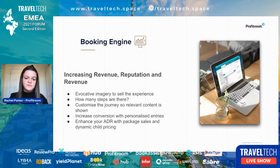And then looking at the customer journey as well. So how easy is it for them to get to that final step? How many steps are there within the booking process? And is it really clear what they need to do next to then carry on that journey as well? We also have some really great tools to not only get you more direct bookings, that's the goal at the end of the day, to lower your overall commission costs, but how can we get you better quality bookings with a higher average booking value, with package sales, a longer length of stay as well, and with extras too.